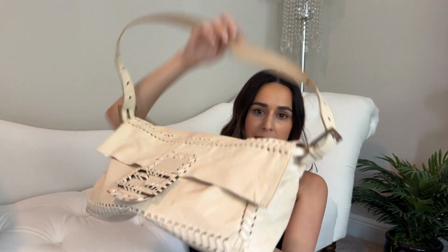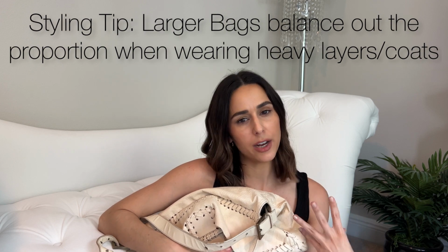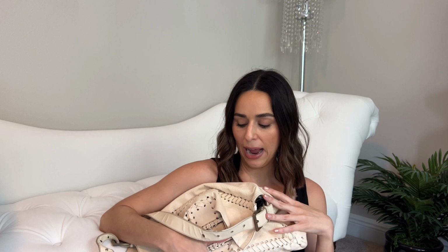And then I also have this vintage Fendi from the early 2000s. And again, think oversized, so it's an oversized maxi baguette, super soft and slouchy, and anything like smooshy leather oversized is gonna be so good for fall. Especially, oversized always looks really good when you're layering over larger layers. It just gives a more balanced look to your outfit. So anything in that oversized, slouchy, hobo style of bag is gonna be super hot for fall.